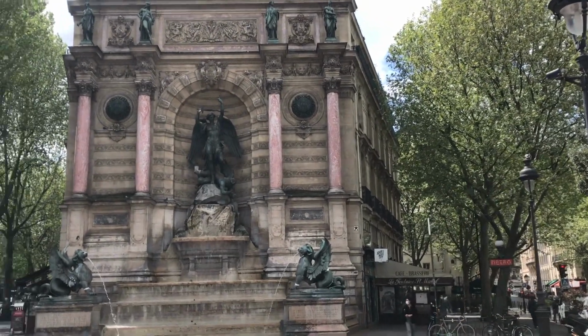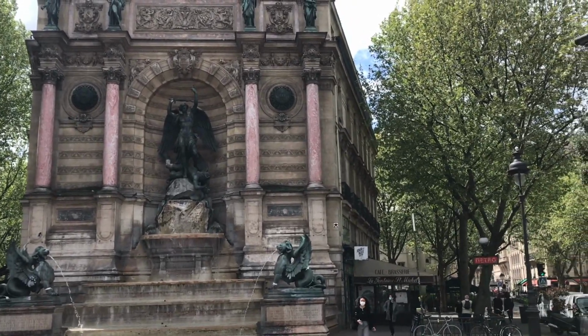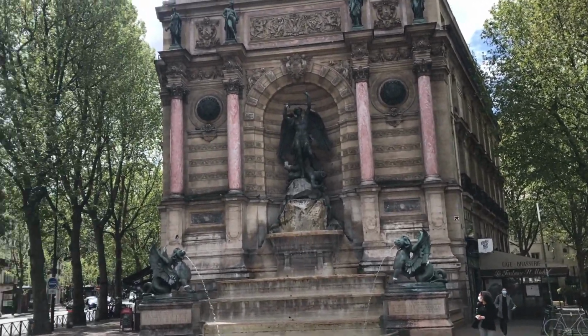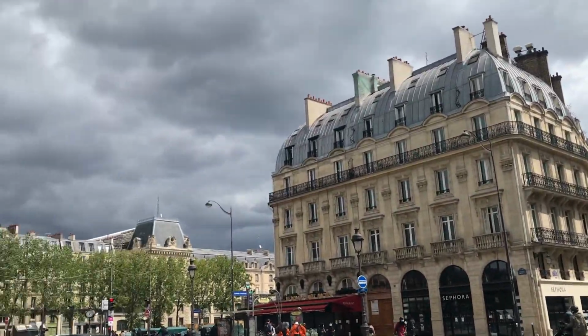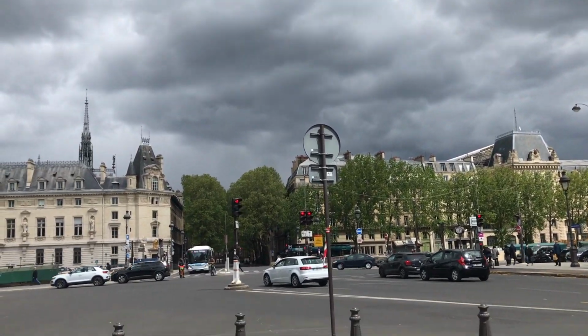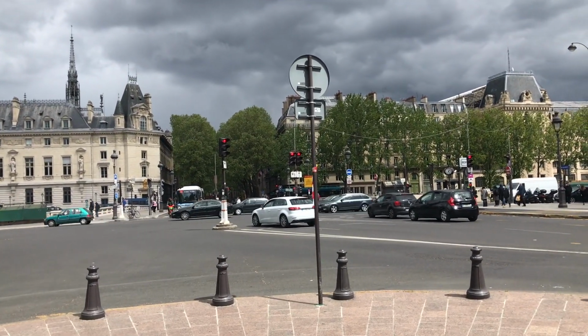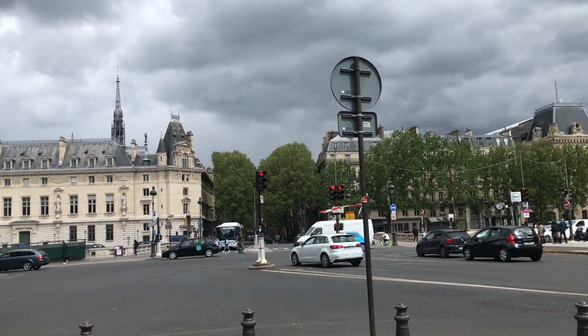So ladies and gentlemen, we are starting our walk on one of the main and most famous squares of Paris. This square is called the Saint Michael Square. As you can see right now, I am looking at the north, and what you see here is the island of the city. We are just at the edge, at the shore of the river of the Seine.